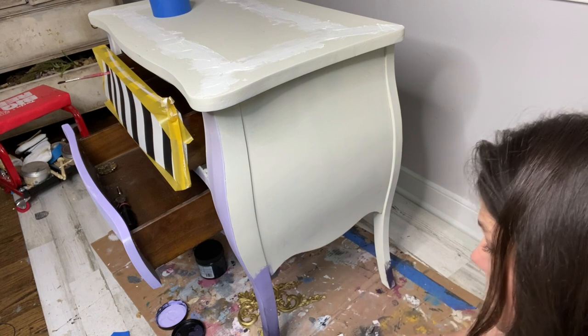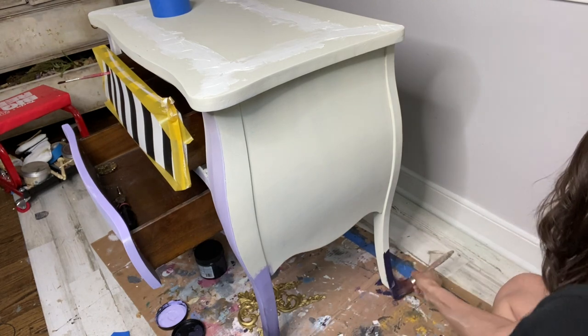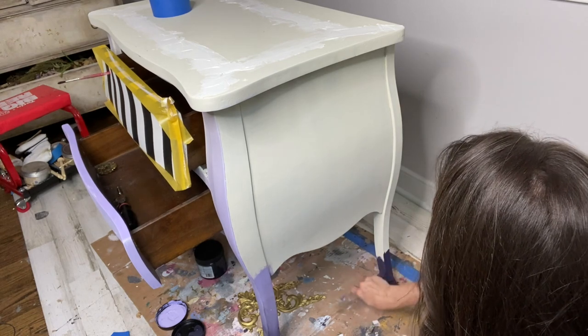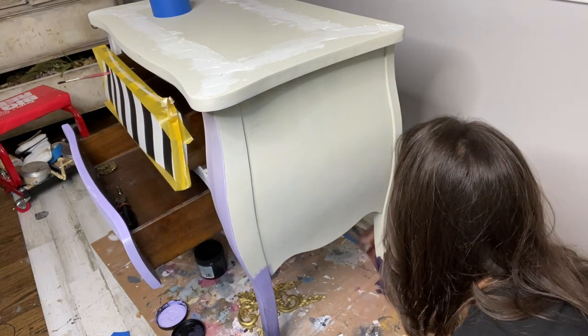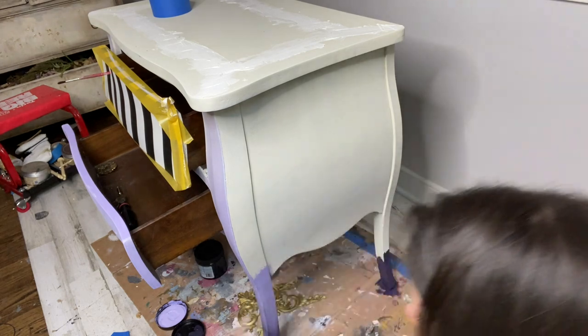I recommend keeping a separate brush for each color that you're using. This way you won't muddy up the colors when you're applying them to different parts of the piece. I do love my Best Dang brush for ombre blending. It kind of helps me smoke out those colors and get an easy ombre blend.